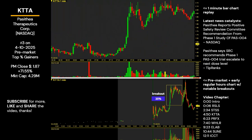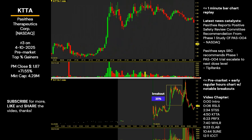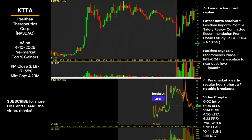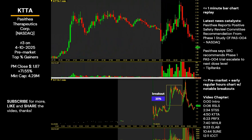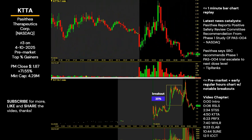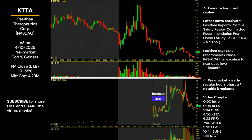Investors are responding to what looks like a safer alternative in a competitive space, and the fact that enrollment for the next group is already lined up adds to the sense of progress. That said, this is still early stage. We're not seeing efficacy data yet, and there's always a level of caution with small-cap biotechs, especially on pre-market spikes like this. A lot of momentum right now is being driven by potential, not results, but for a name like Pasithea, just moving smoothly through Phase 1 with no red flags is enough to turn heads.